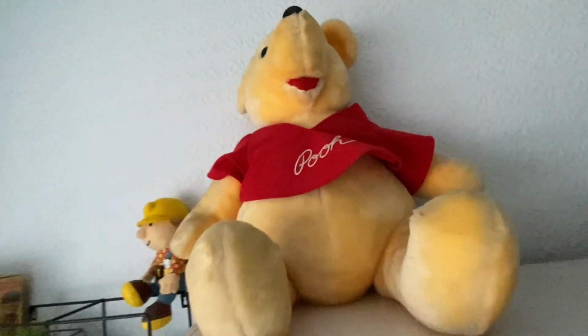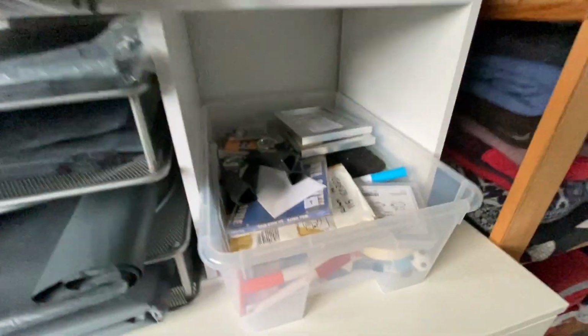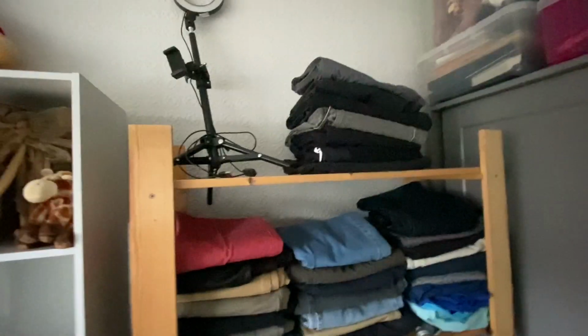We've got Winnie the Pooh up here. That's also listed, and it's not sold, but it's not been listed for that long. So let's not worry about it. We've got some coat hangers, we've got bags, we've got random stuff, and we've got all the clothes on here. These are all what I've got listed. I think that's about everything in here. Yeah. All right, let's show you the garage.